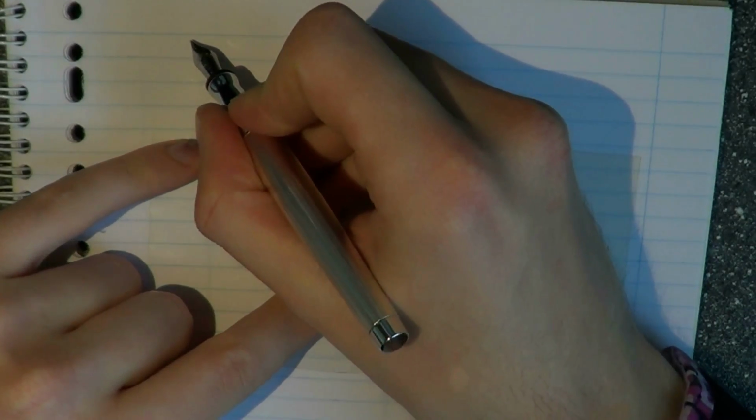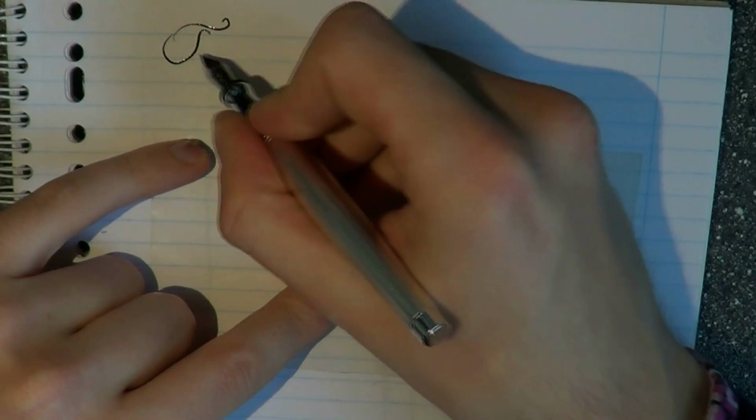Okay, here we have some simple paper from Staples, all I need for this purpose. Here I have a Waldmann Tango pen. Let's see what we can do.